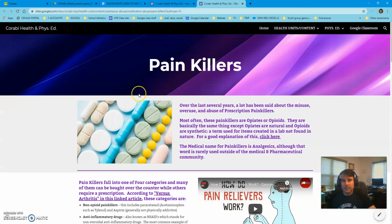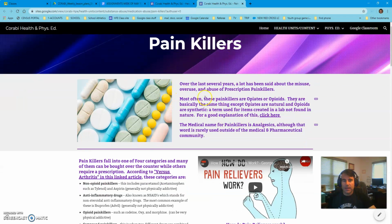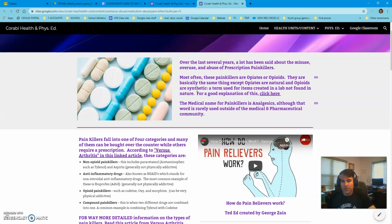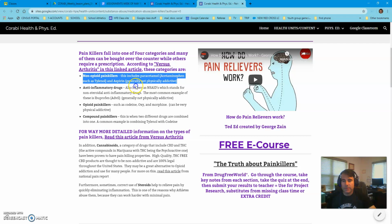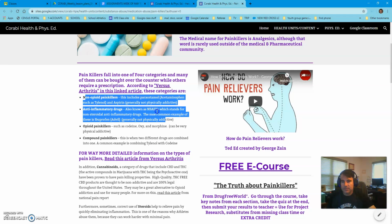This is the addiction to painkillers page. It speaks about painkillers in general and the addictions to those. It talks about the difference between opiates and opioids, because they're pretty much the same thing, but one's natural and one's synthetic or made in the laboratory. It talks to you about the main categories of painkillers that are prescribed right here.